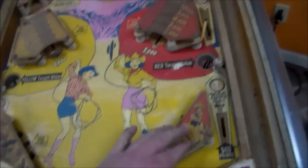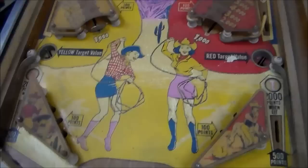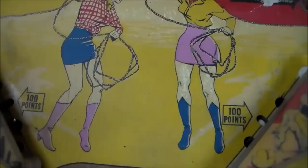We've got our plastics. Everything looks good on them. It's just mainly how much of this paint are we going to be able to save. Look how great the design is. I mean, look how awesome that looks. You got these two super cool cowgirls here right in the middle. Just awesome art. And so we really need to save that and make it look as good as possible.